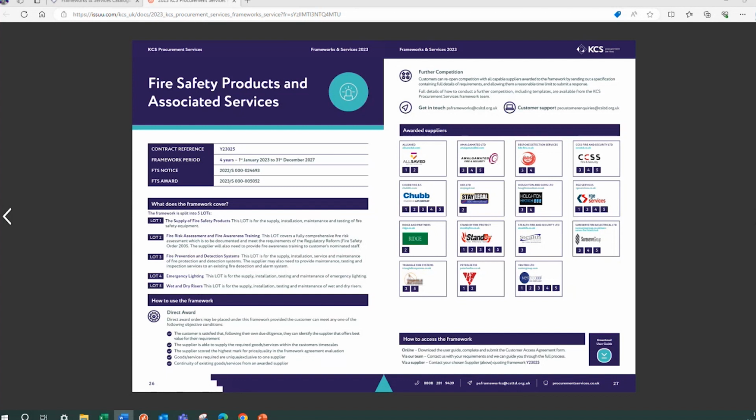So you can use lot 2 to get your fire risk assessment so you're compliant with all the changes. And this lot you can also use to provide you with fire marshal training. Another good thing. Lot 3, fire prevention. This is for suppliers who can provide installations, services and maintenance of things such as fire alarms, sprinkler systems and monitoring systems. Lot 4, emergency lighting. Just like lot 3, it's for suppliers that can provide installation services and maintenance for emergency lighting. And the final one on this is lot 5, which is called wet and dry risers, installation, testing and maintenance.